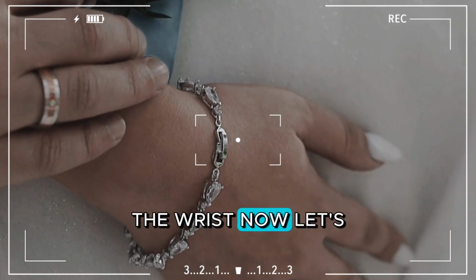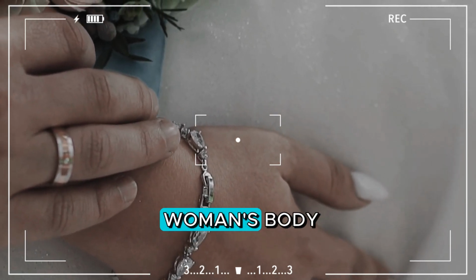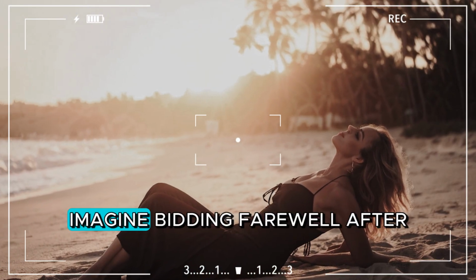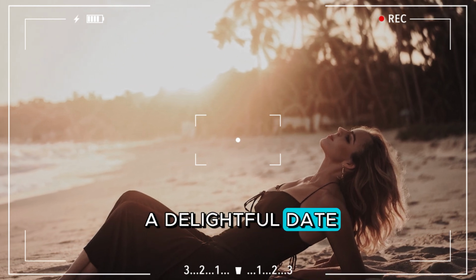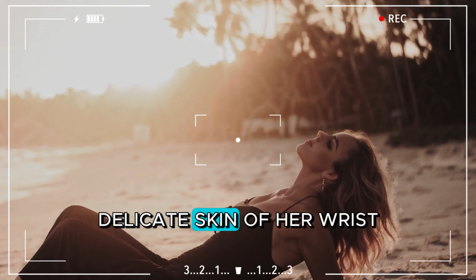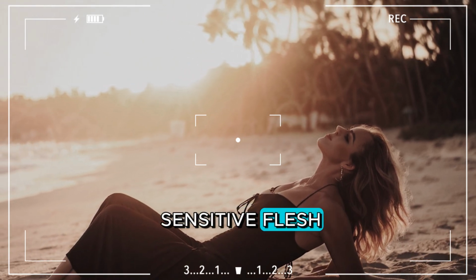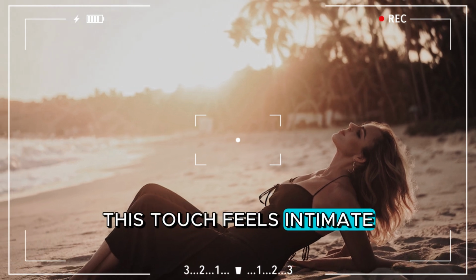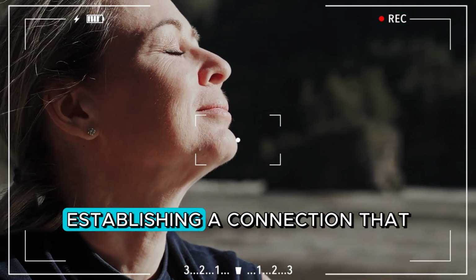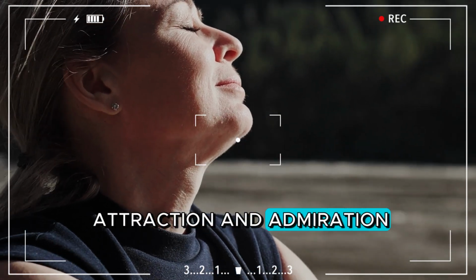The wrist. Now let's explore the wrist. The inside of the wrist ranks among the most sensitive areas on a woman's body, and a touch here can evoke sensations of sensuality and romance. Imagine bidding farewell after a delightful date. You take her hand in yours, gently turning it over to expose the soft, delicate skin of her wrist. Bringing it to your lips, you brush a feather-like kiss across the sensitive flesh. This touch feels intimate and personal, like a shared secret between the two of you. In this moment, you're establishing a connection that feels both sensual and playful, expressing your attraction and admiration.